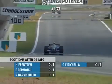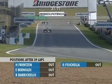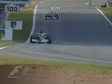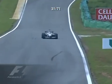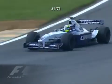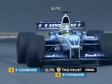A 1:16.370 lap there from Ralf Schumacher. That's pretty good, not quite the fastest overall, though. Michael Schumacher still has the fastest lap in this race so far, and we'll see whether he can hold onto that, a 1:16.235, set just before he came in to make his one and only pit stop.